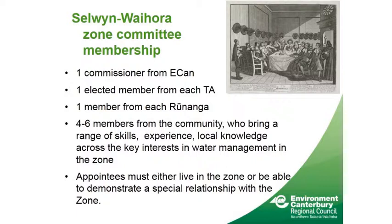And then community members, and David was one of those who were appointed in the same manner that Alistair described earlier on this morning. But the point that those committee members need to be able to demonstrate that special relationship with the zone is important.